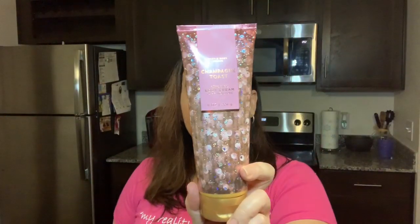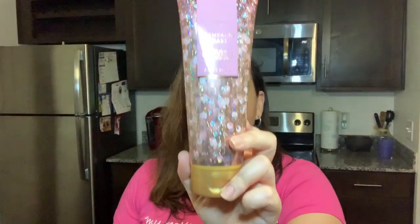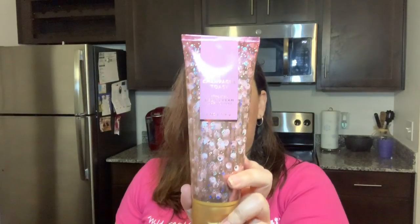I went to one Bath & Body at one time where I got the champagne toast in fine fragrance. That's in another haul video, you guys can take a look at that one. But they didn't have the lotion, so I couldn't grab it at that time. I wanted this tall lotion. I didn't want the regular little lotion, so I wanted this one because of the packaging. I'm weird like that. So I thought this was so pretty.